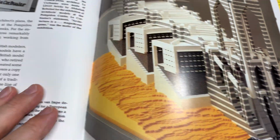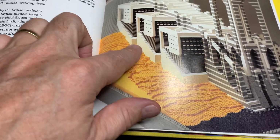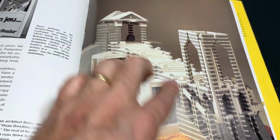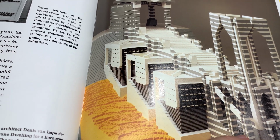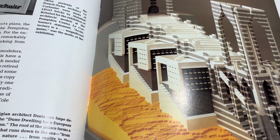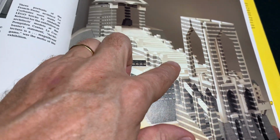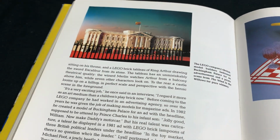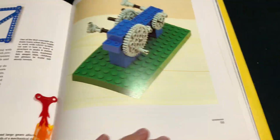Oh, and then we get over here. This was a really good build too. I really like this, especially the landscaping all the way up. And you see this big building. The Belgian architect Dennis van Emp designed a dune dwelling for a European gentleman. The roof of the palace forms a stairway that runs down to the sea, from culture to nature, from reality to the dream. So you can see down here, the stairs go all the way up to the top, and it's basically the roof of the building. And we're back to the last page, and then you get into the instructions. So that's the art side.